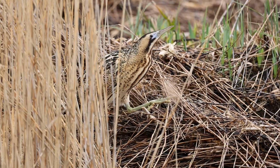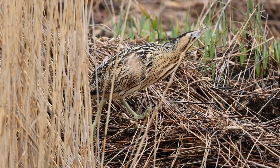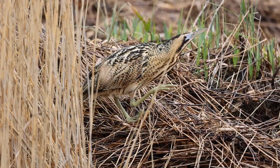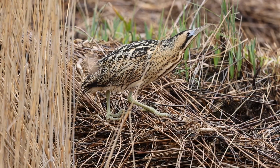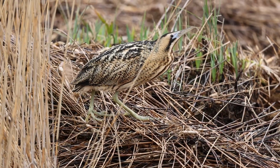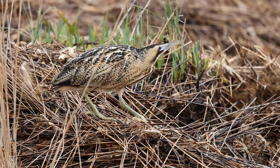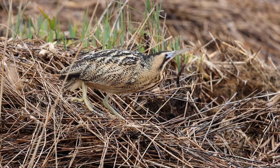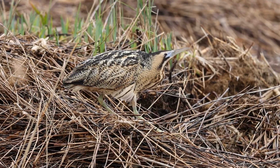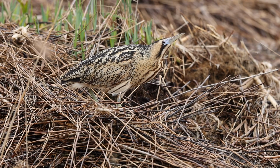The Bittern had been hiding behind the reeds in front of Islandmere for some time, before it eventually decided to wander out. It didn't seem too interested in fishing, it was just taking a walk across in front of the hide. I love watching Bittern moving around like this.